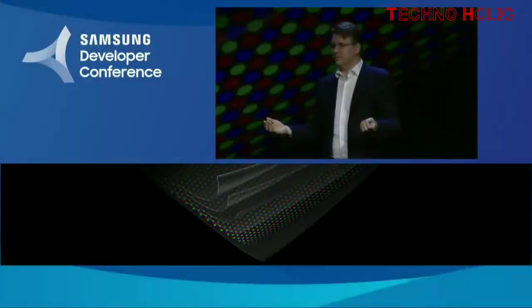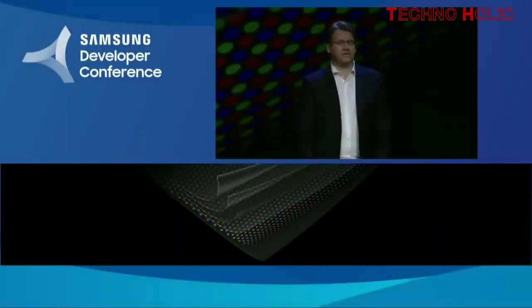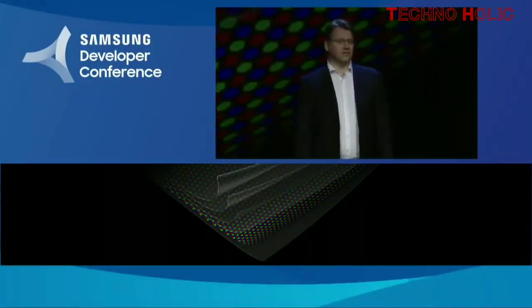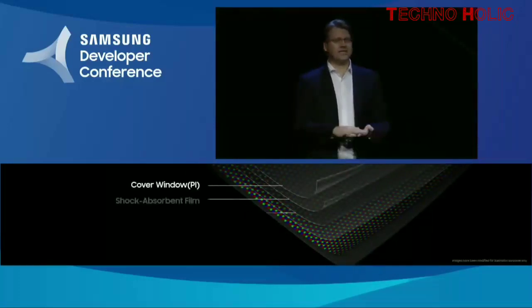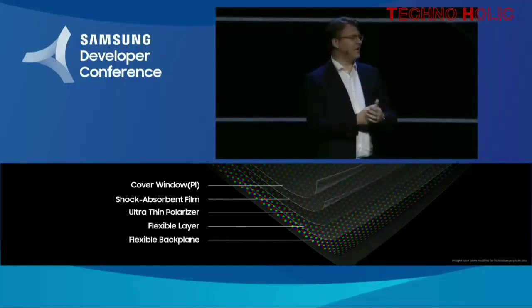And you know, glass is the popular choice for the cover window because it protects the rest of the display and it looks beautiful. But it's inherently inflexible. So we had to replace it with something that has the same benefits yet achieves something new. We had to invent a new protective layer. In this case, an advanced composite polymer that's both flexible and tough.